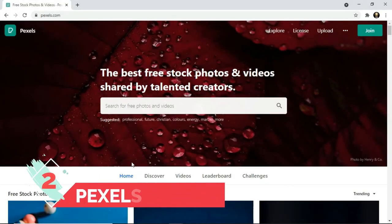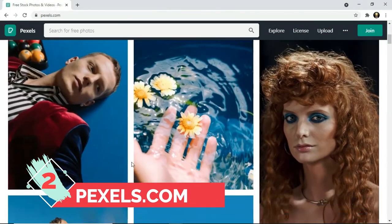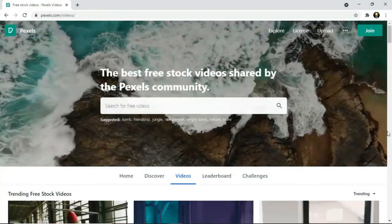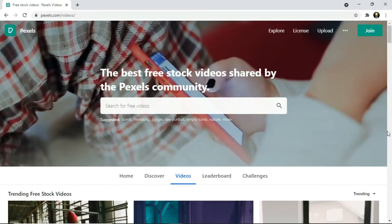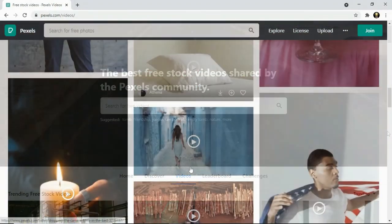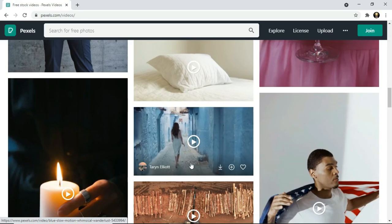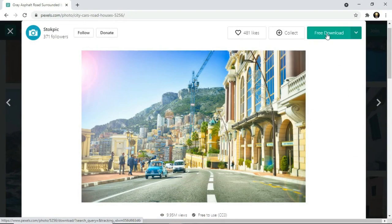Moving ahead on our number 2 spot, we have pexels.com. With a great amount of free stock photos and 3,000 being added each month, it is hard to bypass Pexels for free stock photos. All the high quality photos are free to use for personal as well as commercial use, granting Pexels its worthy second position.